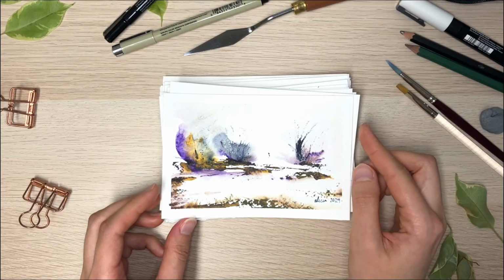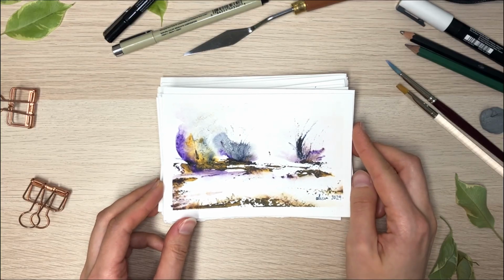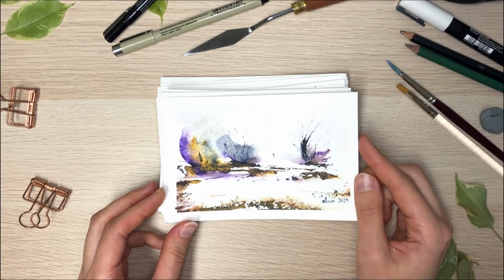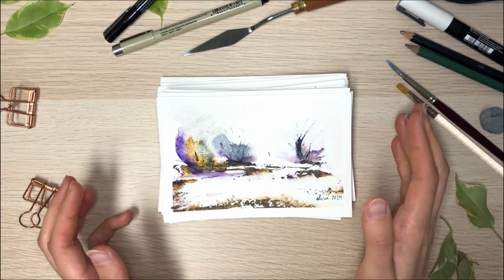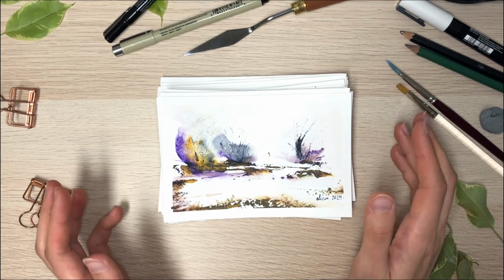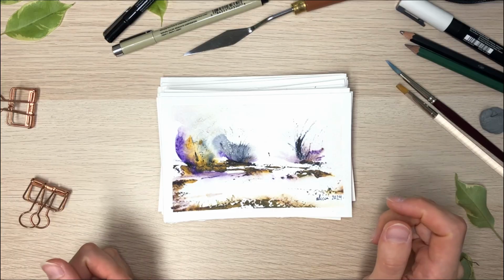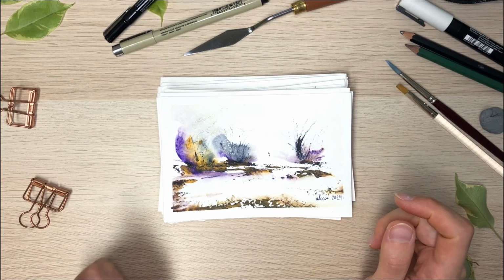My boyfriend did say that it looks a bit like a wasteland. Definitely not what I was going for. I was thinking more like abstract marsh. So I really like it, and he likes it too, but he just thinks it looks completely different, which is funny. And I guess that's what abstract paintings are all about too, right?